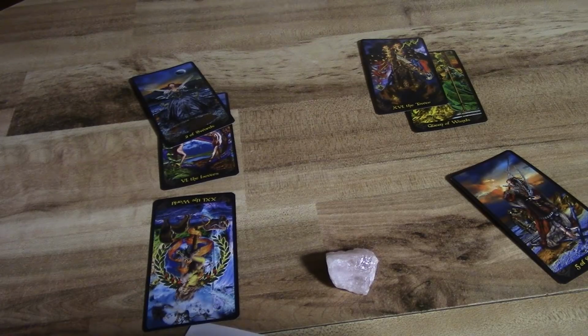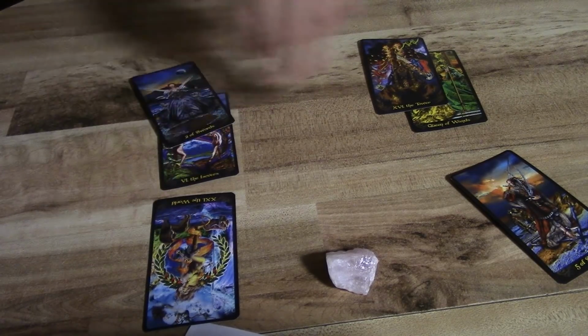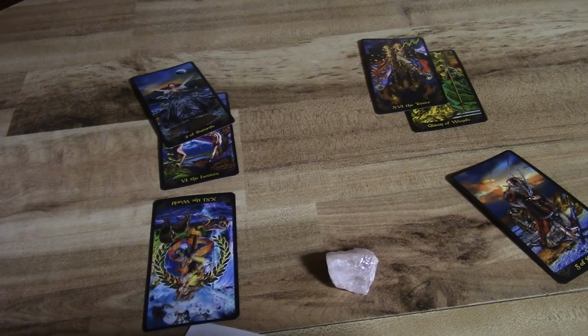Okay, we're going to do the oracle cards too. This side over here is what's going on. This is hopefully something that'll make it better, just in case you're wondering. I just want to get some oracle cards out here for you too, so we can see.